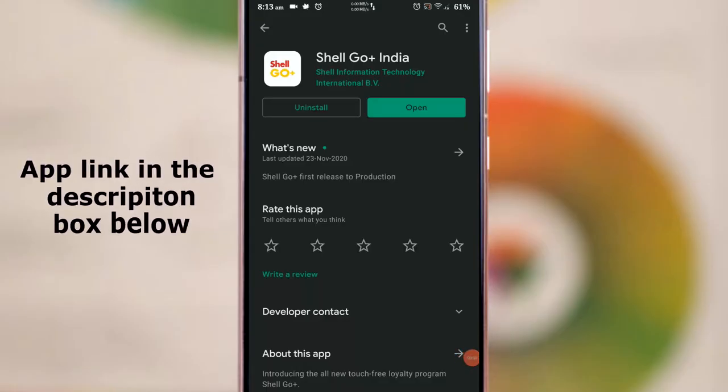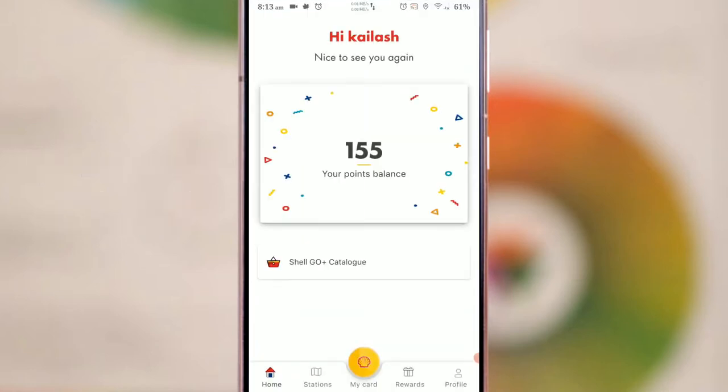Today let's see Shell Go Plus India, which has released a new loyalty application wherein you will earn points for refueling in any of the Shell petroleum stations.